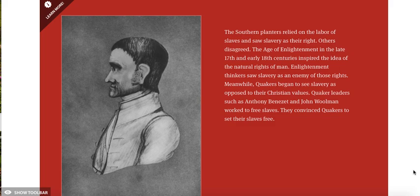The Southern planters relied on the labor of slaves and saw slavery as their right. Others disagreed. The Age of Enlightenment in the late 17th and 18th centuries inspired the idea of natural rights of man. Enlightenment thinkers saw slavery as an enemy of those rights. Meanwhile, Quakers began to see slavery as opposed to their Christian values. Quaker leaders such as Anthony Benezet and John Woolman worked to free slaves. They convinced Quakers to set their slaves free.